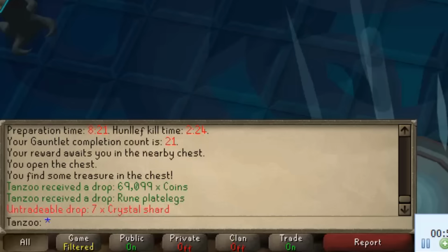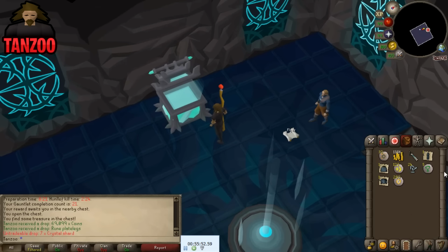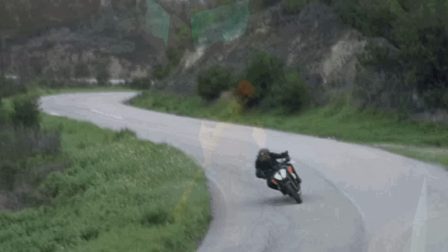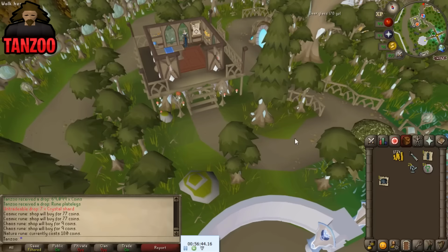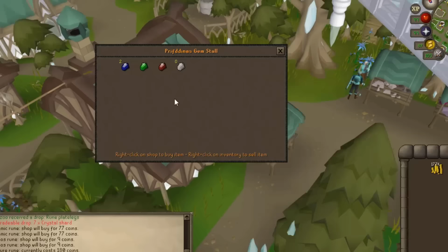Rune plate legs. Hey, up. 69k as well. You know what, boys? On that note, 176k cash. Let's go get a whip. I could have a strength on me as well. Glander, do you have a ruby?